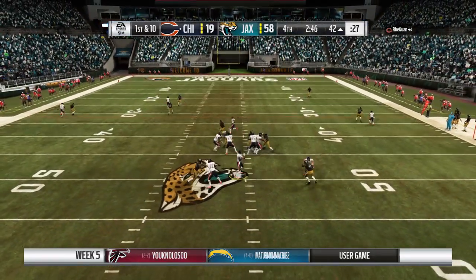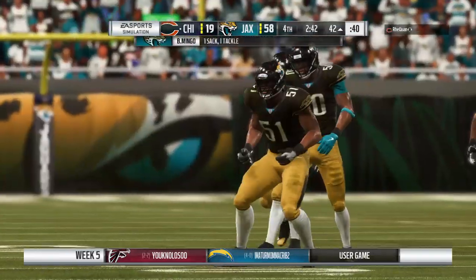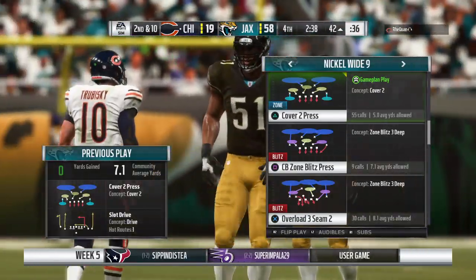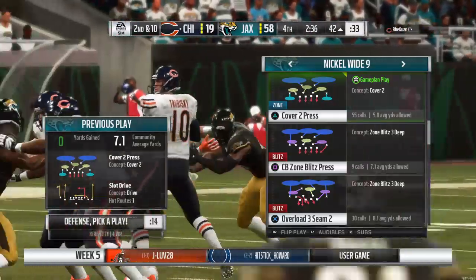They'll throw on 1st down with Trubisky. Flush to it, and he can't get rid of it. He's taken down. Barkevious Mingo in there to get him, the 6th time they've sacked him tonight.